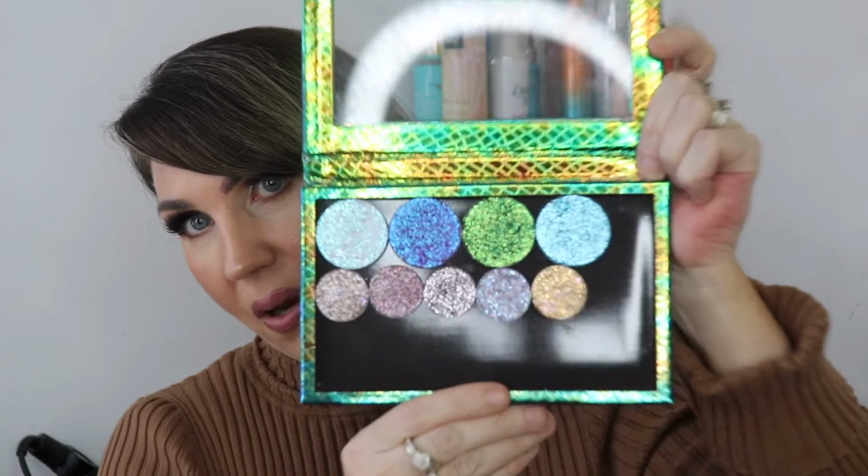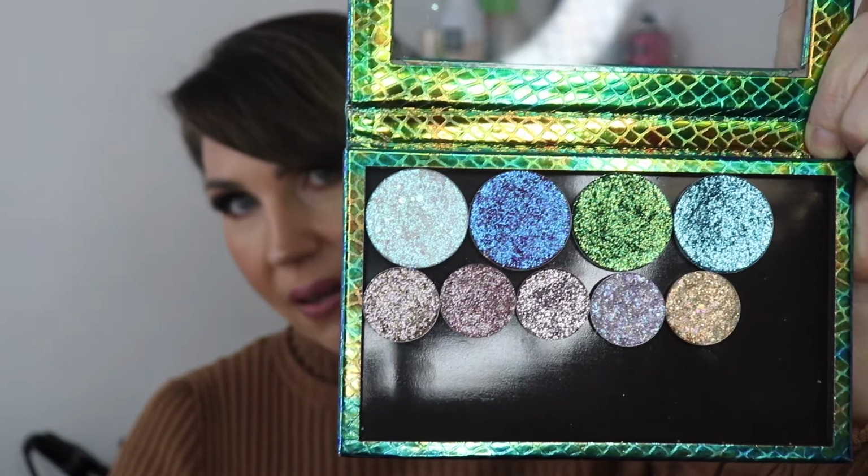Smaller row here is all Colourpop. I think there's one Sydney Grace, which outshines the Colourpop glitters. And then the top ones are the ones by With Love Cosmetics. And they are amazing. The pan size, first of all, is huge. It's humongous. They're $7.99 and some of them are $8.99.